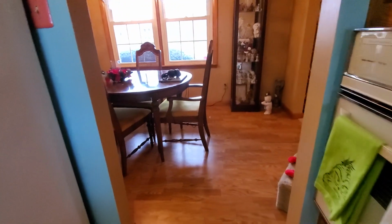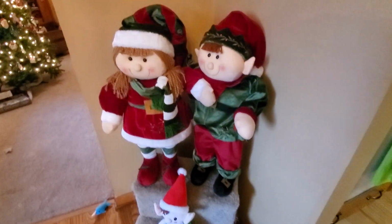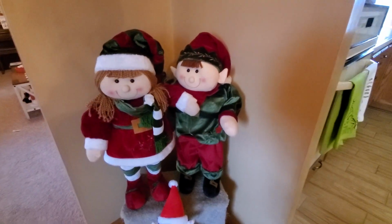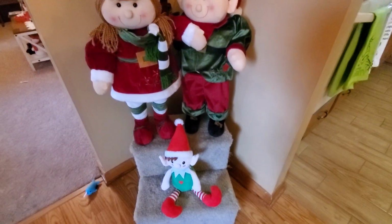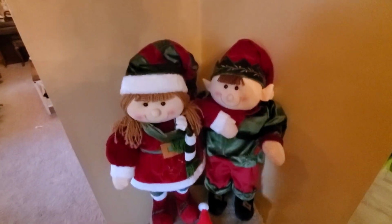Decorations. And then let's head towards the dining room. I moved my elves this year and put them right here since we got this new ladder thing for our nutcrackers. These guys, I think, came from Kmart. So they're super old.